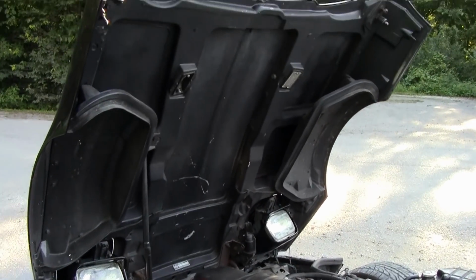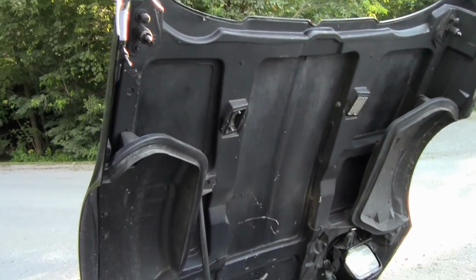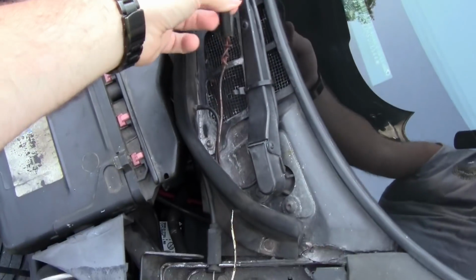Another thing that drives me nuts, I'm not going to demonstrate it because my hood's already up and I only have one hand available, but whenever I shut the hood, unless you slam it with all your might, oh, by the way, here's this thing I was talking about.